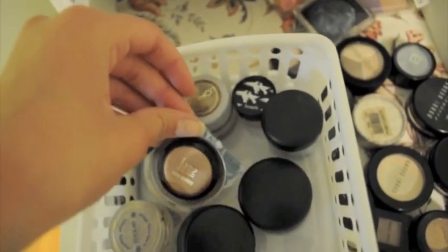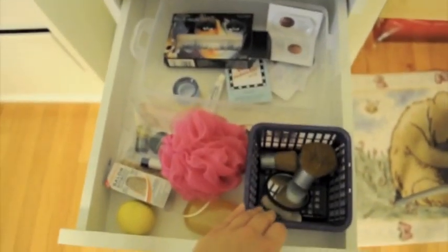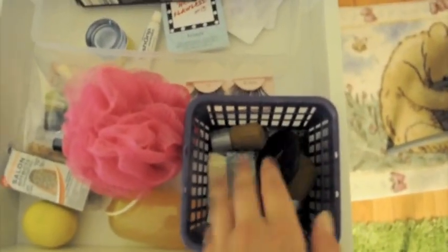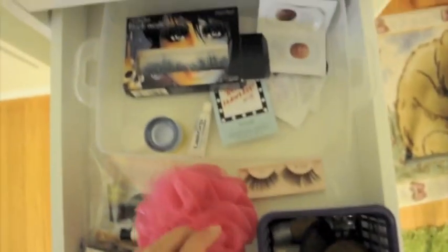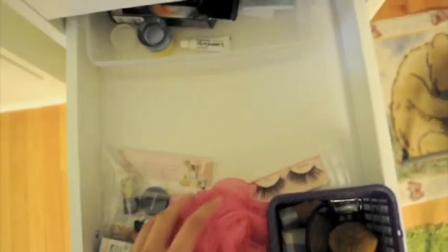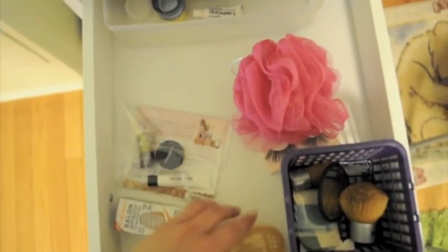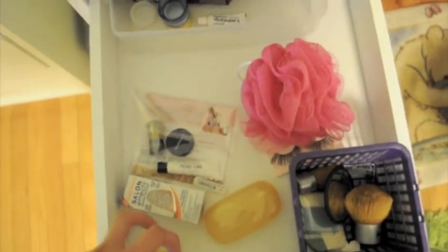In this drawer, I have samples and stuff, so I have some brushes that I don't use, like a kabuki brush and brushes that come with it. I don't really like those brushes. I have some fake eyelashes from Halloween. I have another crazy pair of fake eyelashes and just some samples that come with orders and stuff. And then I have a loofah, a Bare Minerals sample from Sephora, and I have an extra Sally Hansen salon pack. I have some soap, and I have an empty EOS.